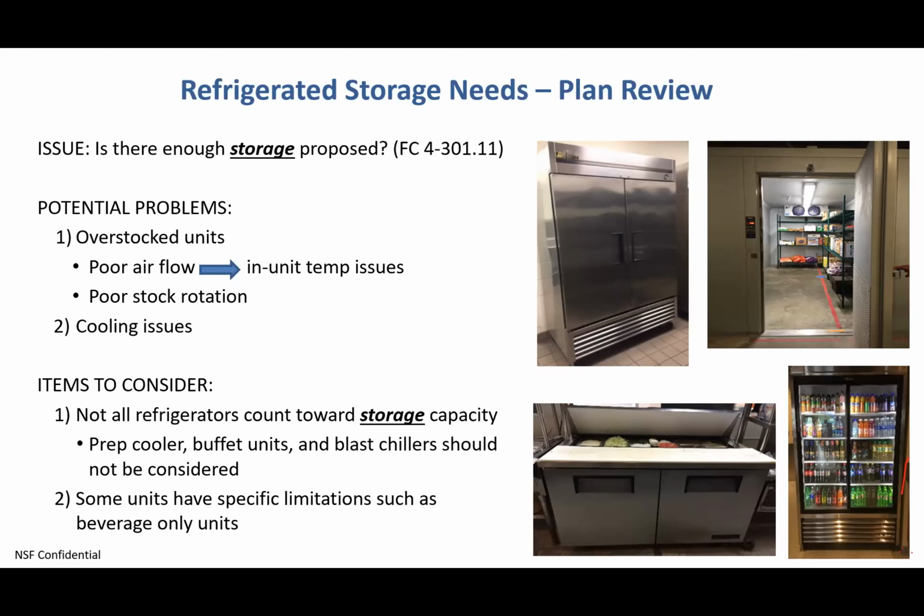So going then down to this bottom piece here of items to consider. Not all of these refrigerators count towards storage capacity. That's why I underline in bold and italicized storage here, right? This is what we're talking about. So prep cooler units, buffet units, blast chillers, any of these things should not be a part of your refrigerated storage calculations. And that's just not my opinion. It's something that I pulled from the CFP and FDA guidance on plan review. So none of those things should be counted.